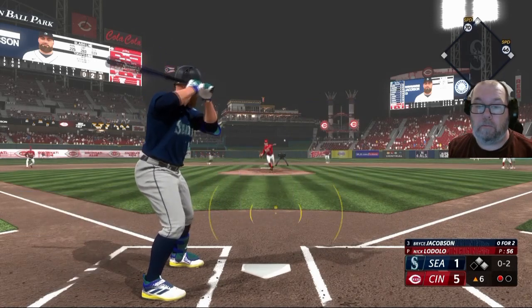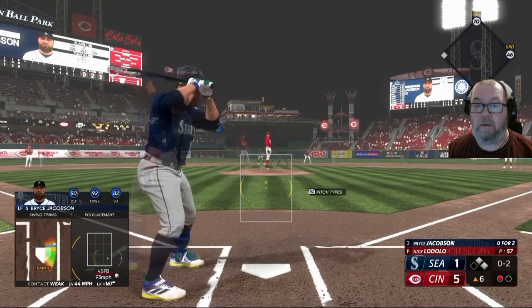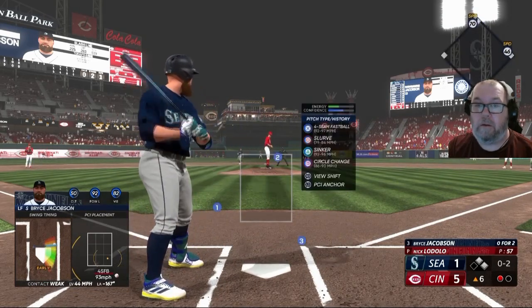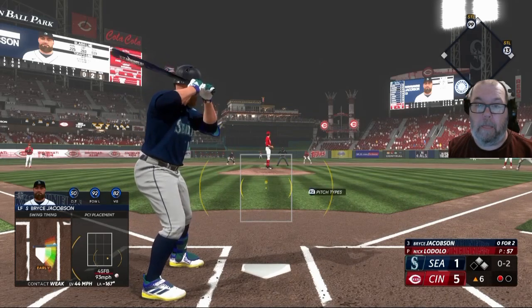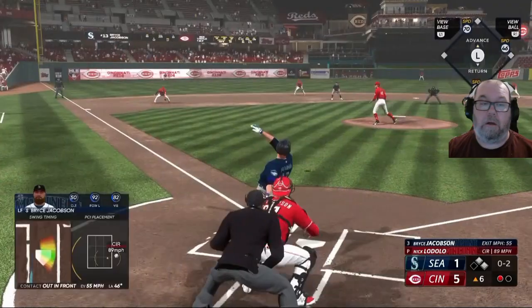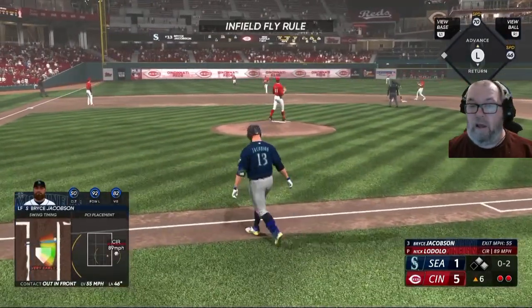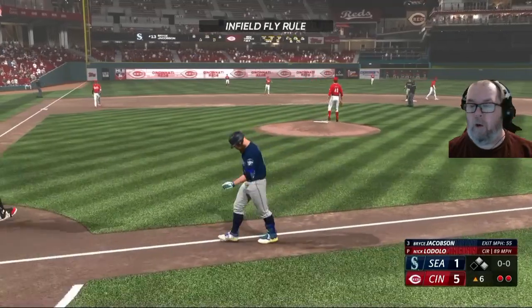Here's the 0-2. Battling here. Fouls it away. Two on, one out. Swing and a ball popped. And I am out on the infield fly. Terrible.